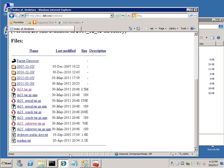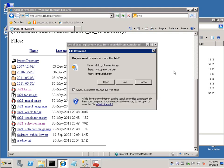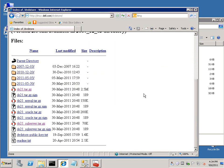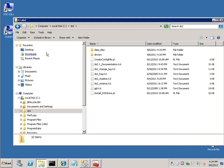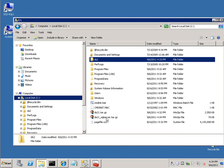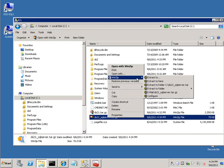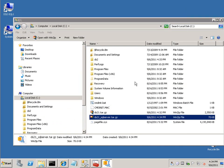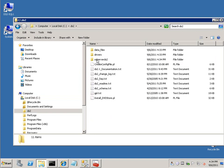Now let's go back up, and in this case we want the SQL Server tarball. So let's go ahead and grab that. And we're going to save that to the same spot, C:. That's complete. And we're going to unzip that. There it is. We're going to unzip that to the same place, extract to here. So that's going to basically overlay its contents on top of the previous DS2 directory that was created by the first tarball. So now, as you can see, it's added a SQL Server DS2 directory. We'll drill down to that later on. If I go ahead then and do the Oracle and the MySQL, I'll see similar directories.